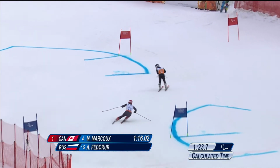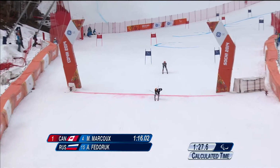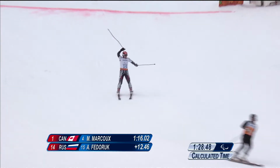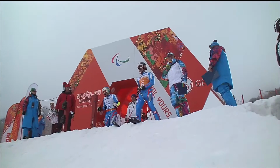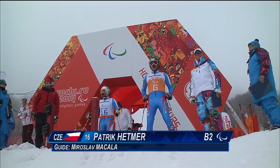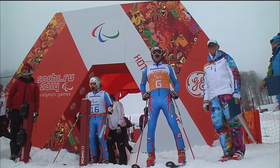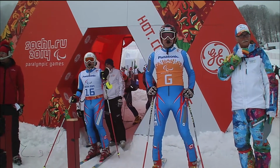And Alexander Fedoruk of Russia stops the time. He's over 10, 11, 12 seconds off the pace. Slots into 14th slot. Now, Patrick Hetman of the Czech Republic and Miroslav Mikala next to go, again the B2 class.